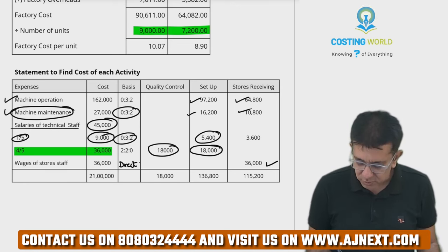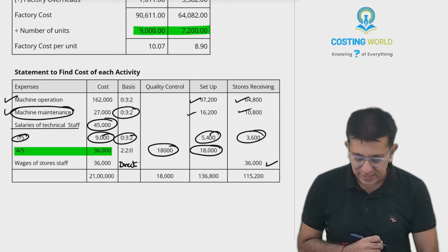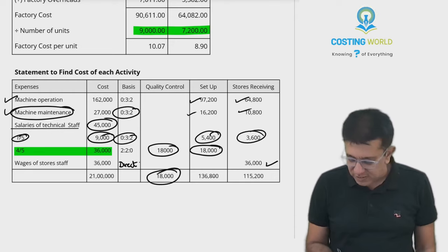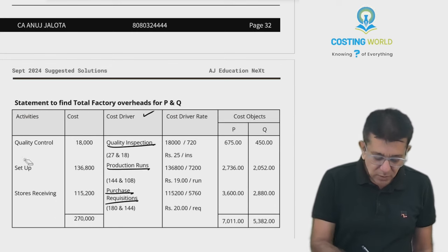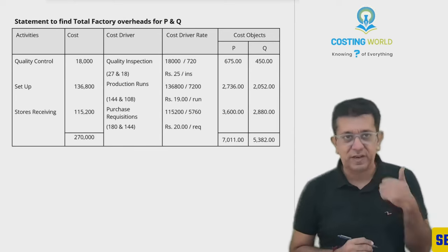So 5400 and this is 3600. That's it. Our job gets completed with this entire thing. Okay. So this is the expense of the first activity, second activity, third activity. These three expenses I have put over here. Now, this is one statement that we all make every time, no? In each and every question of activity-based costing.